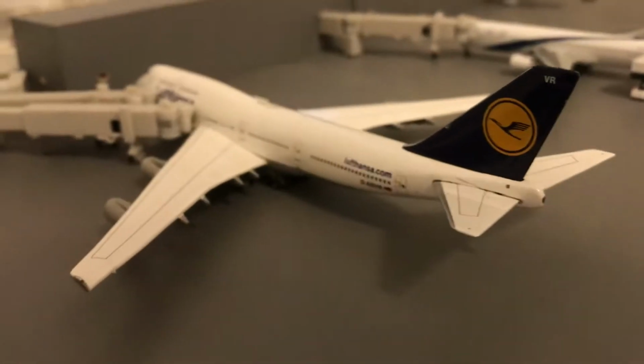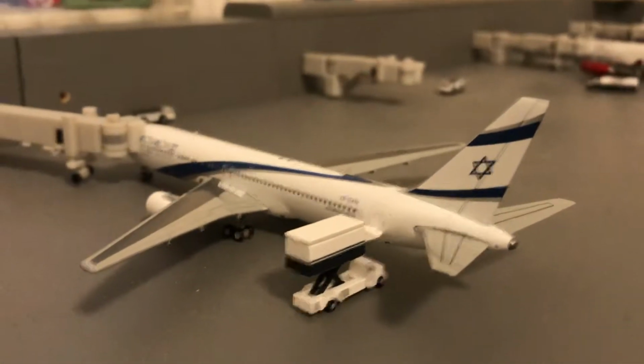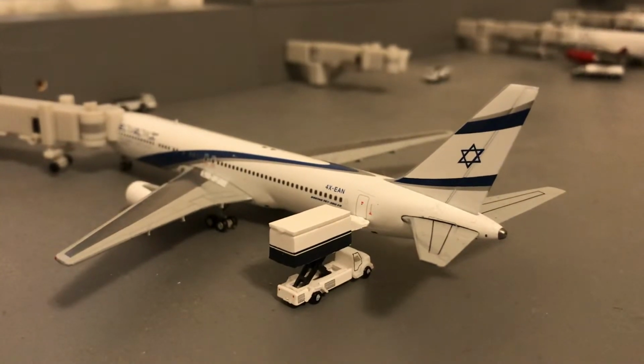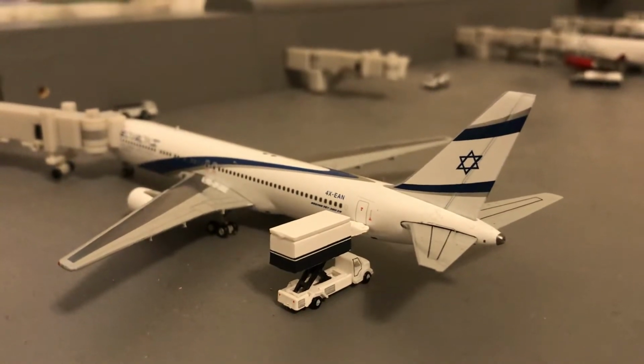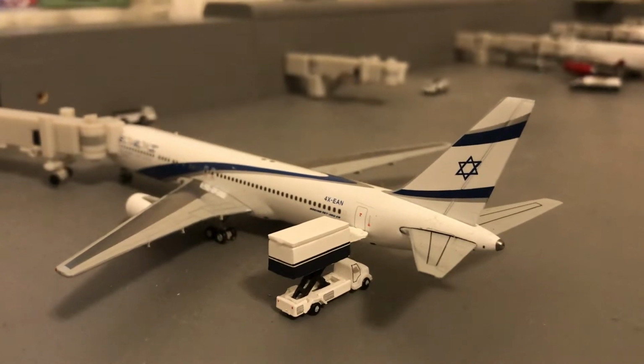Here we have the Lufthansa 747-400 with service to Frankfurt. Arrived around 30 minutes ago, and will be starting the departure service. We have the LL 767-300. This plane is going to be making a returning flight to Tel Aviv. Here's the gate that the Norwegian just pulled out of.